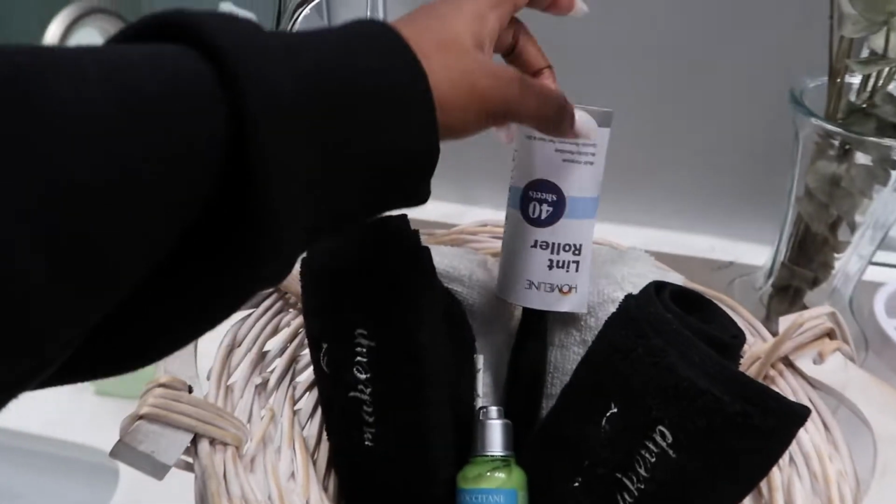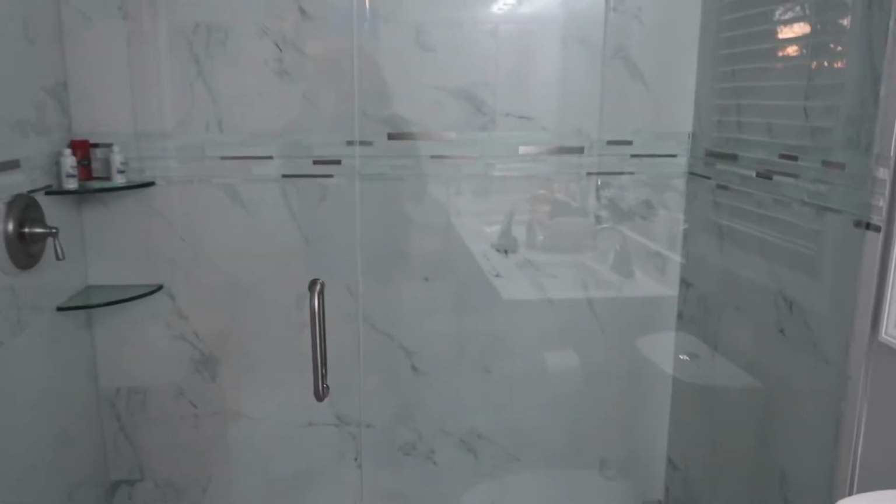Y'all know what this is. A lint roller, some body lotion. They have a mirror. This is what the bottom of the sink looks like. Laundry basket with towels and washcloths. And this is their shower. Their shower is definitely way bigger than mine. Yeah, this is their bathroom.